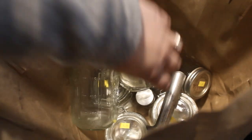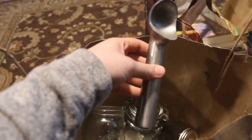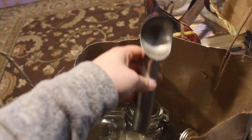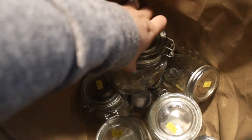Then in here, what else? Oh, got a Pampered Chef ice cream scoop for 50 cents. I believe this was 50 cents. Then a canning jar for 69 cents. Just got one of those big quart ones.